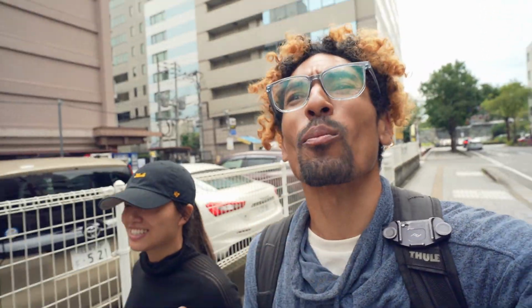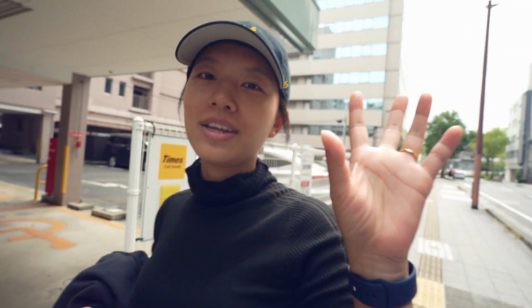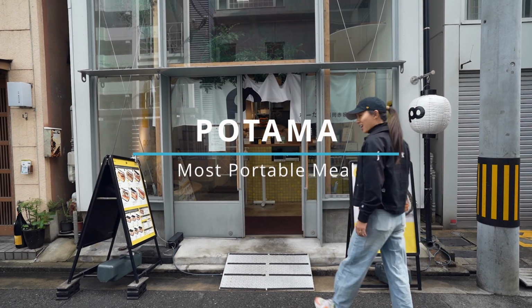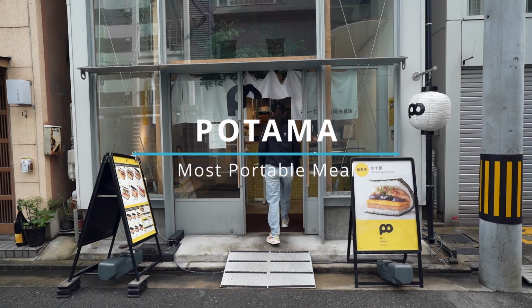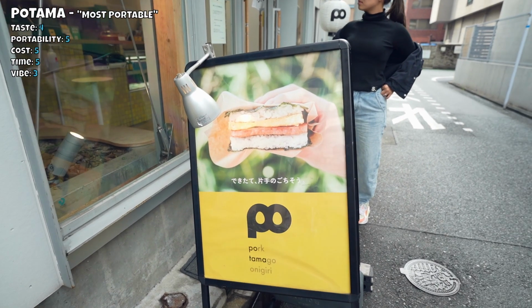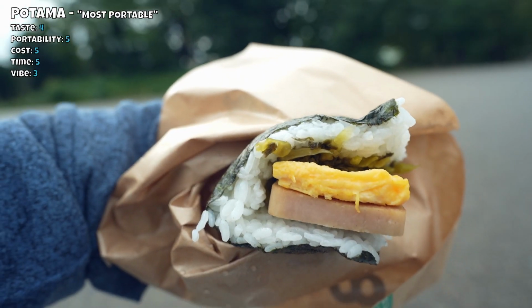Yes, breakfast, because it's the beginning of the day and we need to find you something that will fill you up for the event itself. So we picked one Japanese style and one bakery. Our first location is the most portable meal, perfect for that quick pick-me-up, and that location is Potama, a spot that specializes in mini pork and egg onigiris.